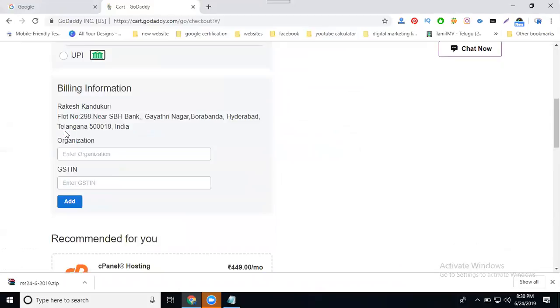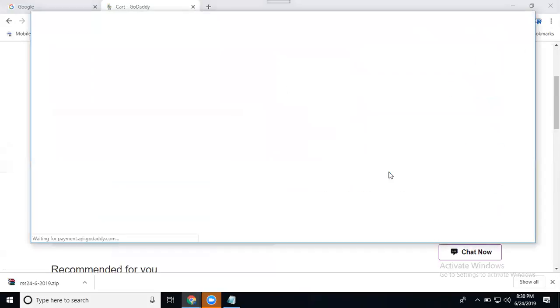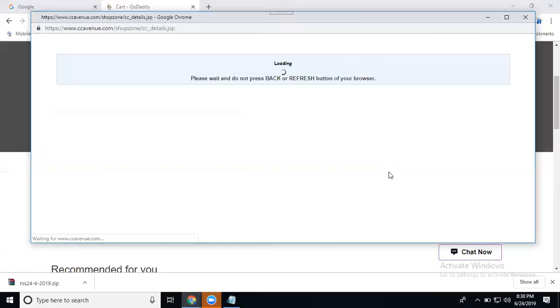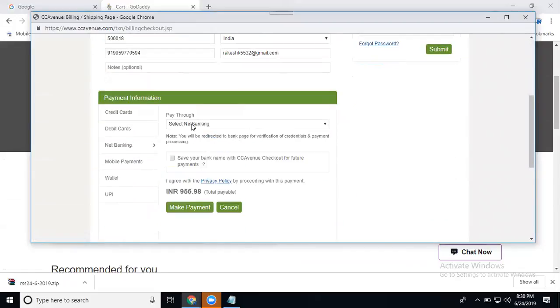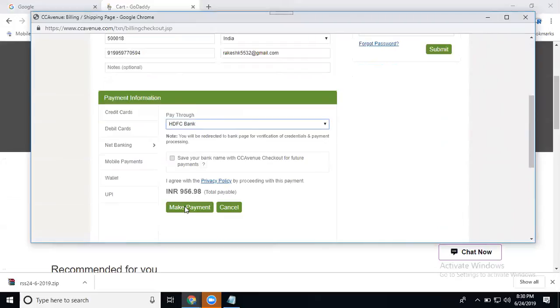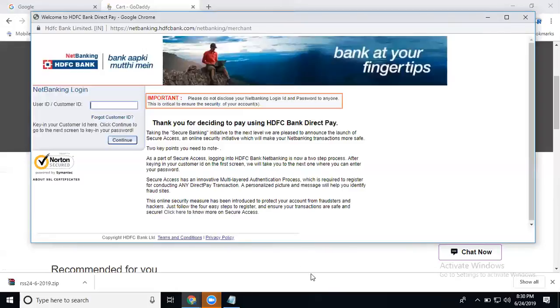Select net banking. When the payment option is selected, they go to complete purchase. Select complete purchase. Go to your bank details. Select net banking. Add your banking option. Select make a payment. Add your bank details and the procedure.